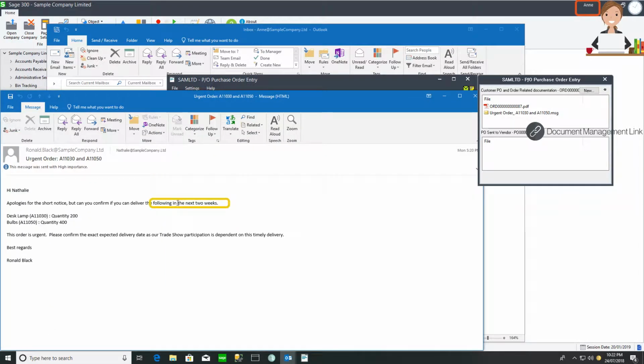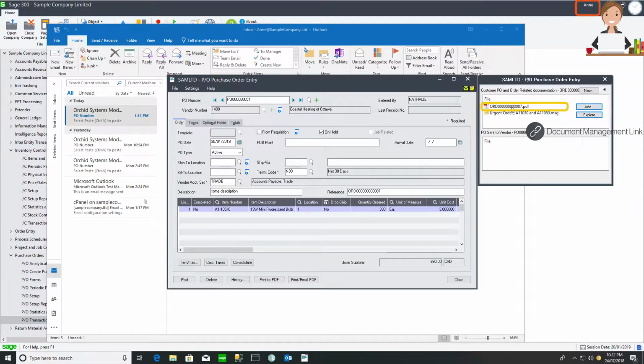And I can see that he's requesting delivery in the next 2 weeks. And I can also see the OE confirmation that was sent to Ronald Black. And the purchase order has not yet been created for purchase order 51.